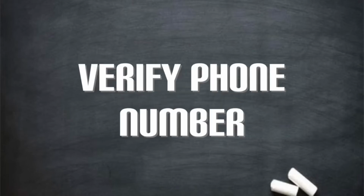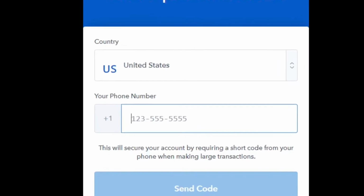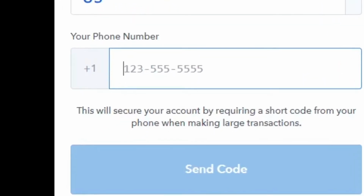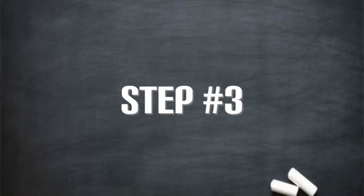Okay, step 2, probably the easiest step of them all, which is just to confirm your phone number. Obviously, you're going to be creating your Coinbase account from a desktop or laptop, so you pull out your cell phone. When you're entering in the information, they're just going to ask you to select a country, enter in your phone number, and then press send code. Once you press send code, you will receive an SMS message from Coinbase, basically just verifying that your phone number is legit and belongs to you.